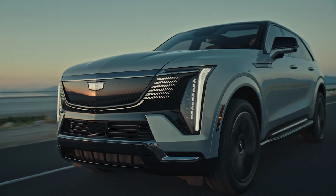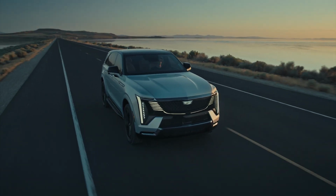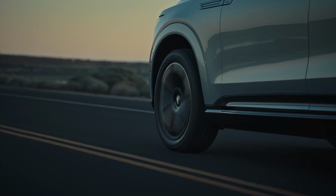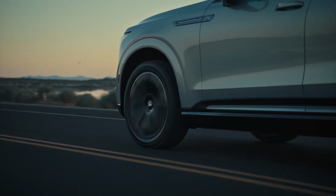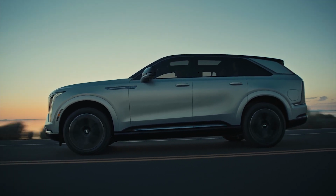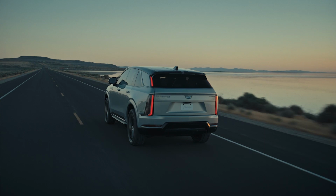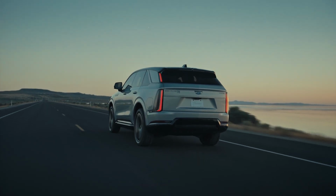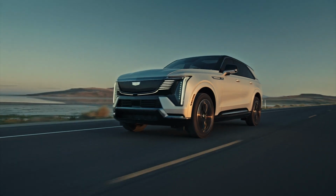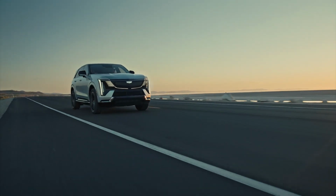The 2025 Escalade IQ is slated to start production next summer at GM's Factory Zero in Detroit. It will be available in two basic variants, luxury and sport. The former will be distinguished by a bright exterior trim, while the latter will have dark trim. Each will be roughly the same as far as equipment is concerned, but there will be a couple levels of features included. Full pricing hasn't been announced, but Cadillac did reveal that pricing will start around $130,000.